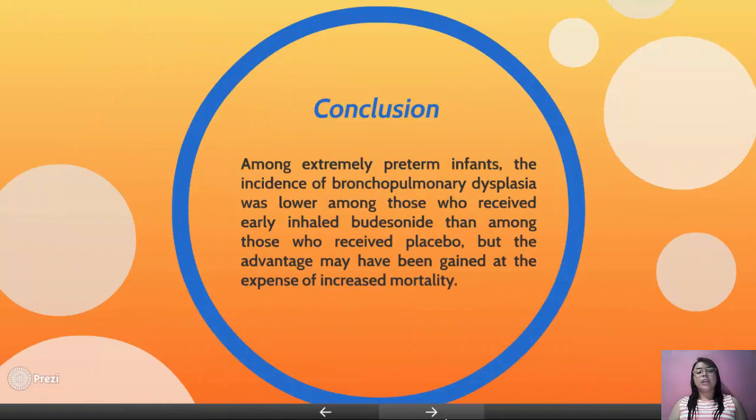The conclusion. Amongst early preterm infants, the incidence of bronchopulmonary dysplasia was lower among those who received early inhaled budesonide than among those who received placebo, but the benefit may have been gained at the expense of an increase in mortality.